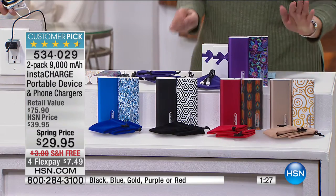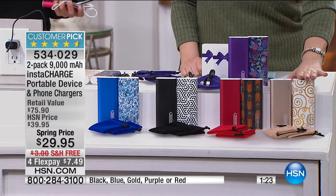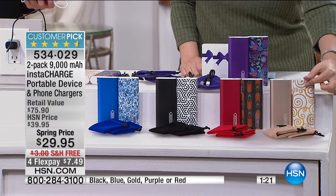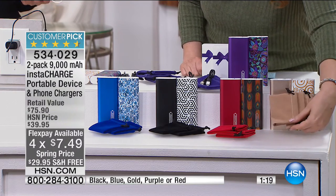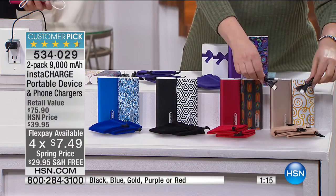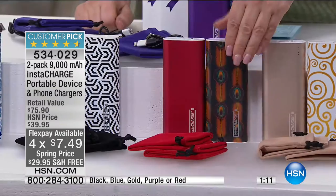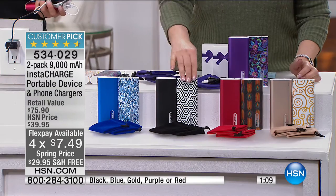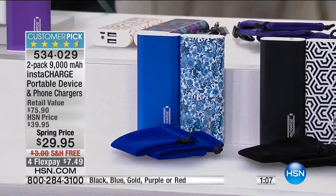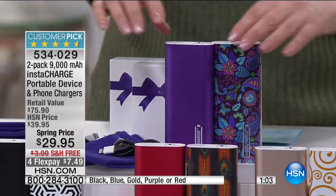Oh, and by the way, you're getting not one, you're getting two of these. So if you want to justify shopping, if you get the gold, you get the second one, this really pretty swirly print, and then you get little velvet bags to go with it. This is good for Android or Apple, any device, any phone. Red, you get the peacock. Black, you get the black geo, blue floral, and the most limited, the purple with this purple flower pattern right here. You're getting both of them.